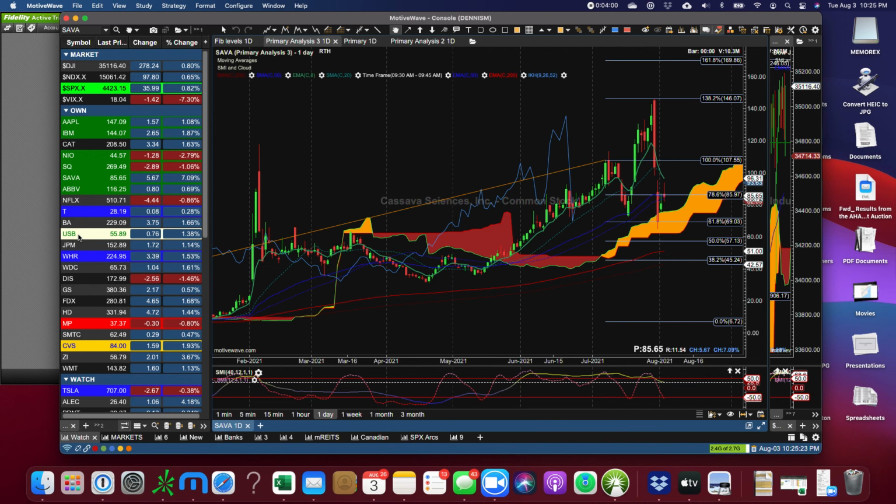The market is testing its highs and is going to have a tougher time breaking those highs right now because of what's going on with COVID and potential impact to the economy.